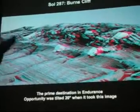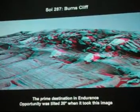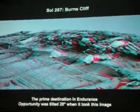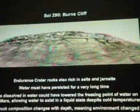At the time, the rover was tilted about 20 degrees when it took this image, but they were very confident it could handle that tilt without tipping over. This is another picture of Burns Cliff.